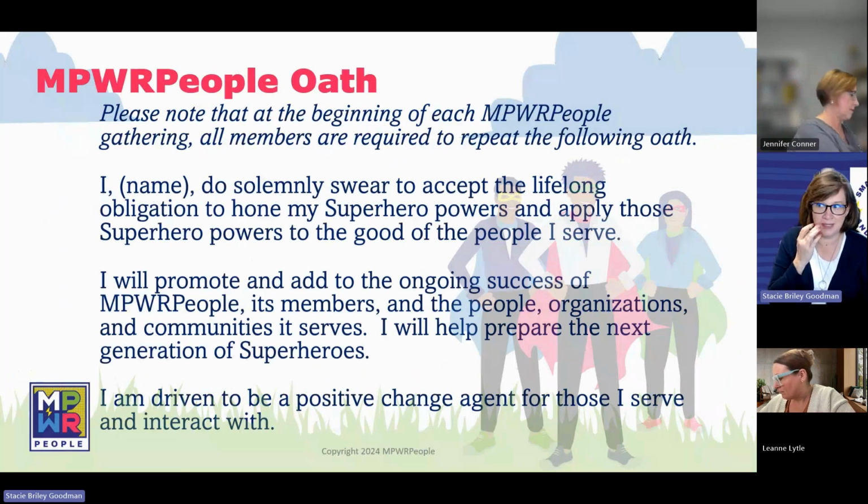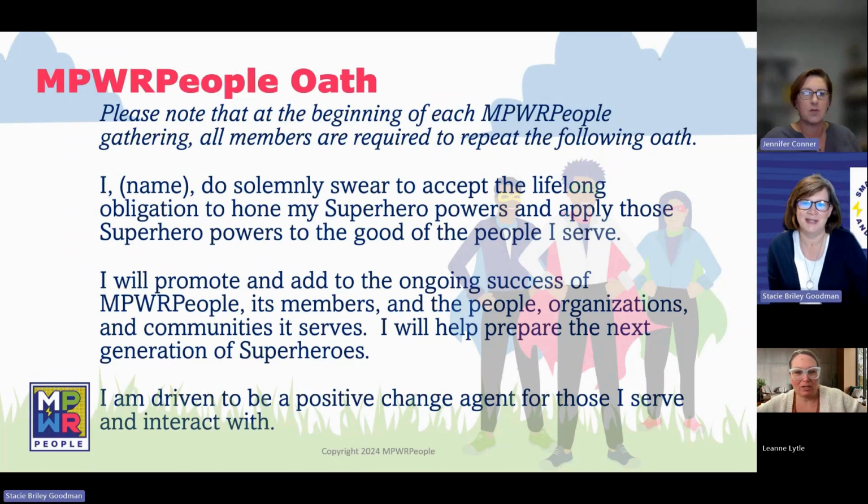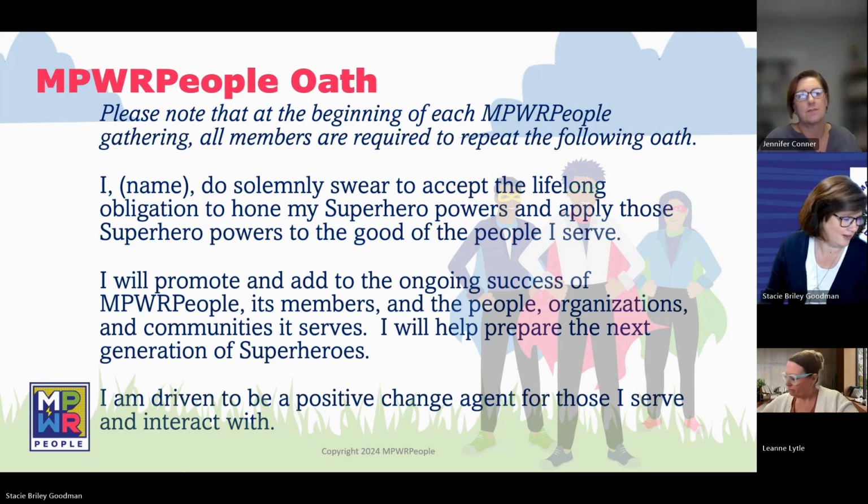Okay, here we go. So in Empower People standards, we get to say the oath together to start us off. You can say along with me if you want. I, Stacie Goodman, do solemnly swear to accept the lifelong obligation to hone my superhero powers and apply those superhero powers to the good of the people I serve. I will promote and add to the ongoing success of Empower People, its members, and the people, organizations, and communities it serves. And I will help prepare the next generation of superheroes. I'm driven to be a positive change agent for those I serve and interact with. And since we all get to be superheroes, we take the oath.